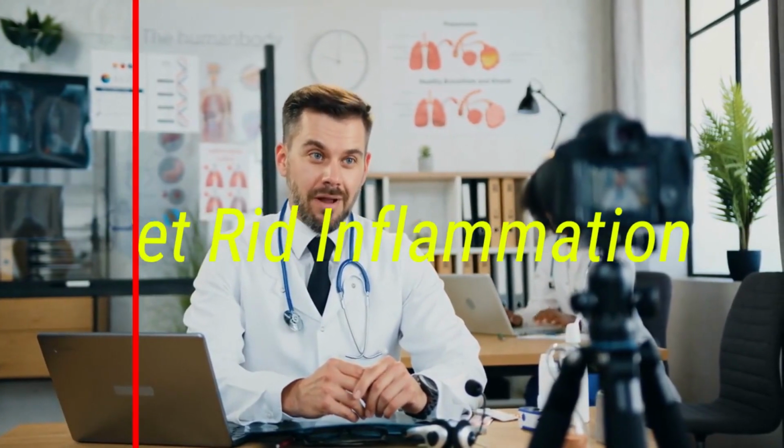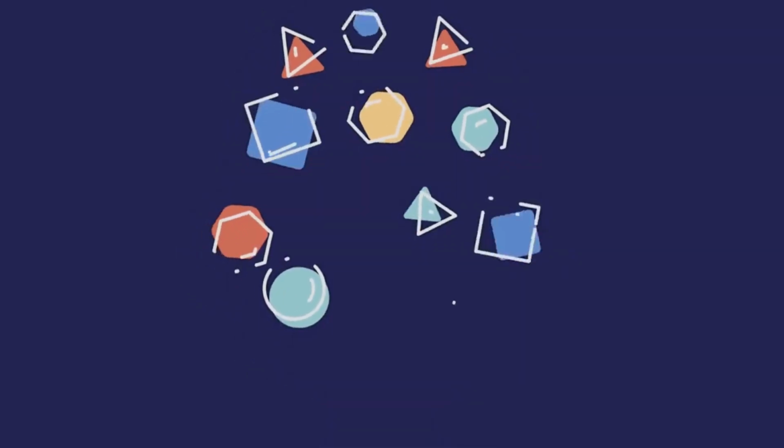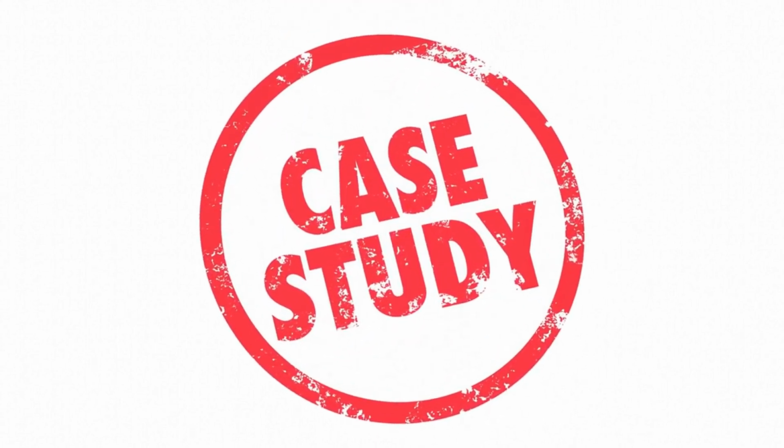Now, let's talk about natural ways to combat inflammation. AC11 is a natural plant extract that has been shown to help reduce inflammation in the body. It's also known to support the immune system and protect against DNA damage. AC11 has proven peer-reviewed case studies that show amazing results on how it combats inflammation.